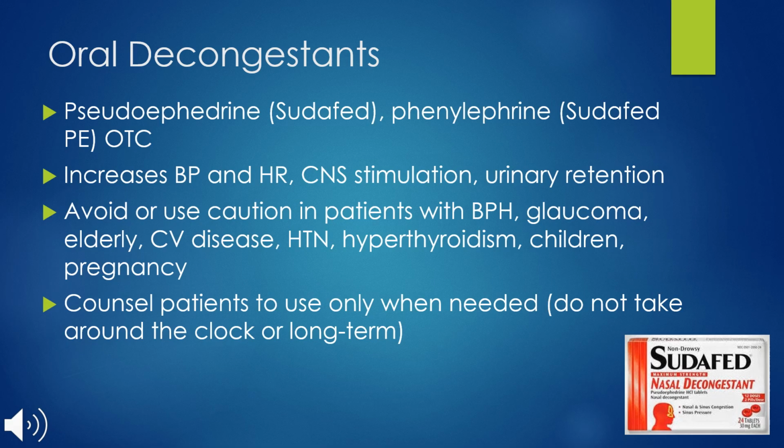Side effects of these medications could be increased blood pressure and heart rate, CNS stimulation, or urinary retention. So you just have to be careful with these agents in patients who have uncontrolled blood pressure or seizures, things like that.